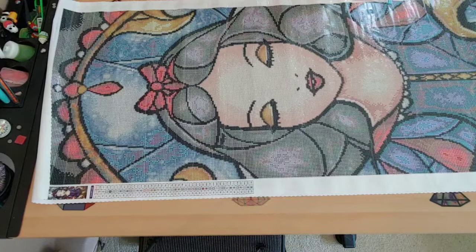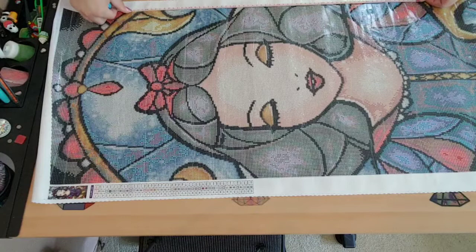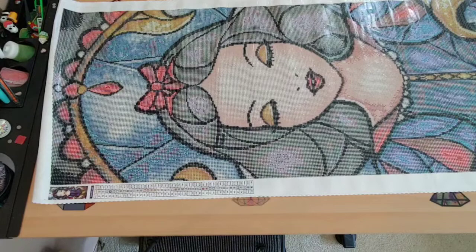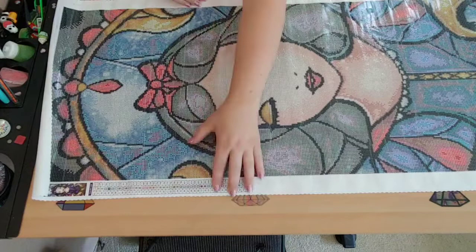It would be like 42 by 62. Yeah, so for a lot of people that's just more doable, and that totally makes sense. I get that. I don't mind the big pieces, especially because this one isn't very big this way. It goes fairly quickly.